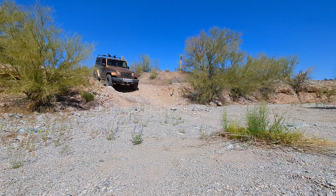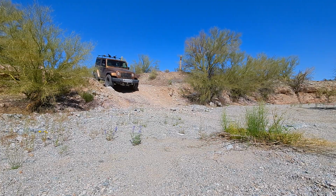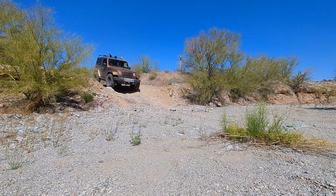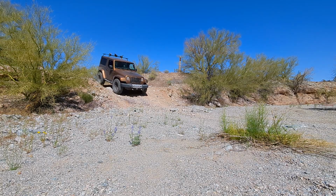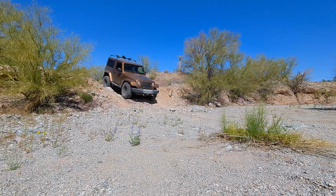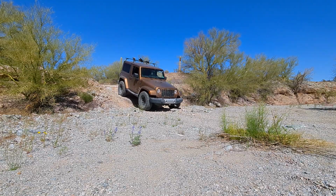Now I know you're saying, why in the world is she going over the big rock instead of going to the left? Well, at the bottom of the hill that you really can't see is a big old rock that I did not want to catch my diff on, and I'm straddling a hole in the wash, so without a spotter, this is the best option. And it also looked like the line everybody else who had come down this wash had taken, so here we go.